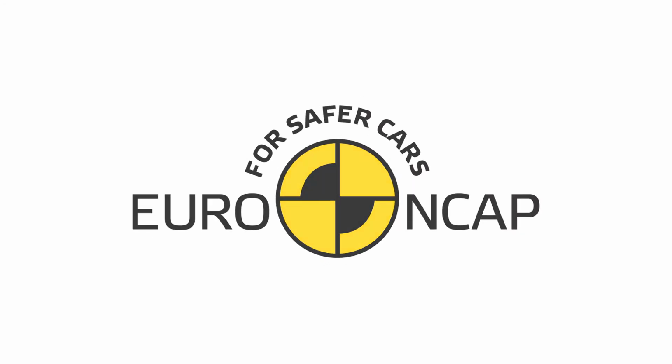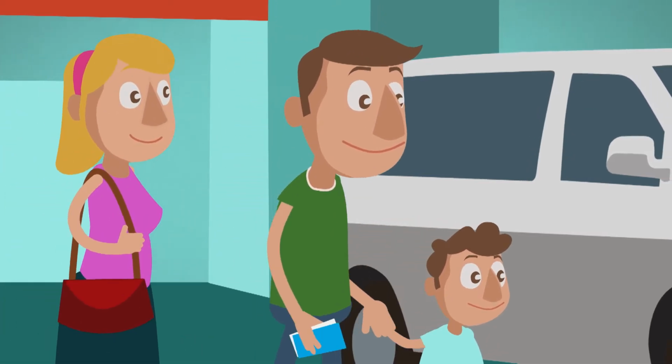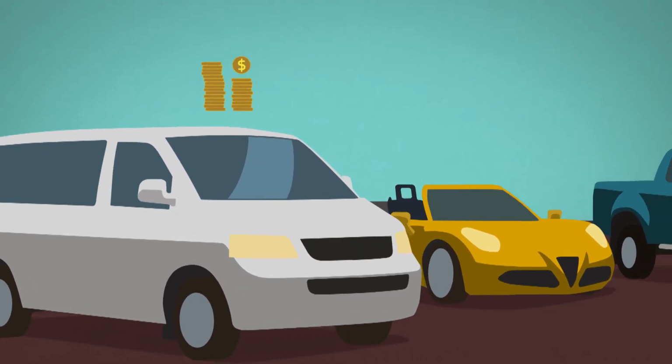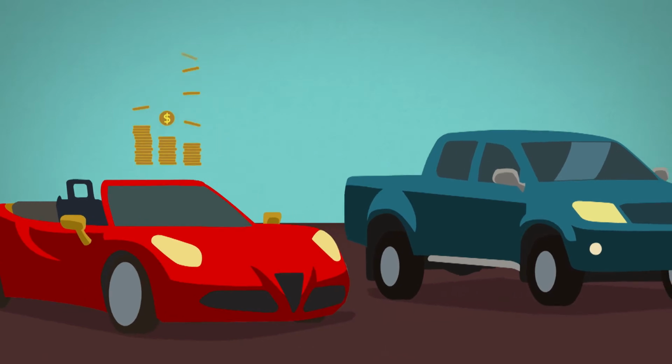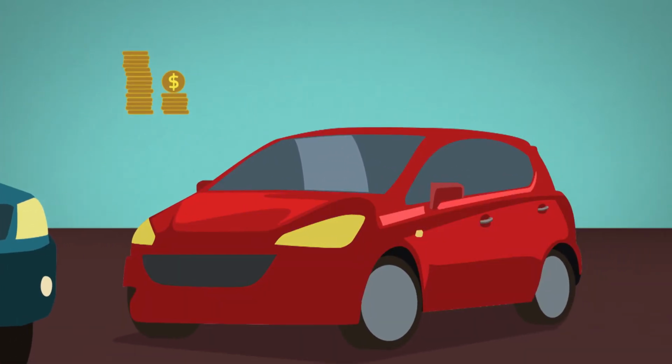So you're planning to buy a new car and wonder what the best choice would be for you. When buying a car, Euro NCAP recommends that you choose among the safest models that suit your budget and look for those cars fitted with the best safety equipment. But how do you choose a safe car?